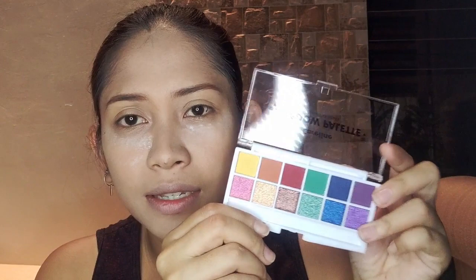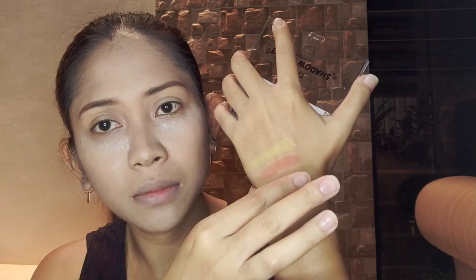And let's see if pigmented ba siya. I wanna try the yellow one. Medyo powdery siya, pero the pigment is there. I don't think it's a swatch. Yeah, medyo powdery. Pero pigment. Best pigment. Oh! Parang game from you, Caroline.